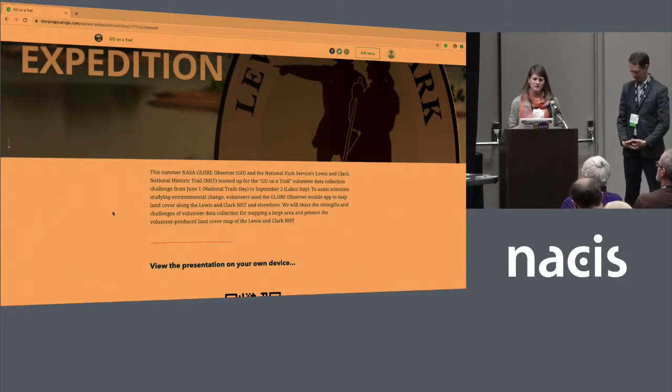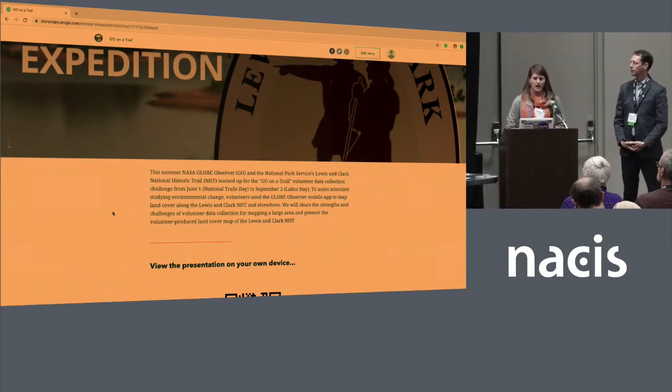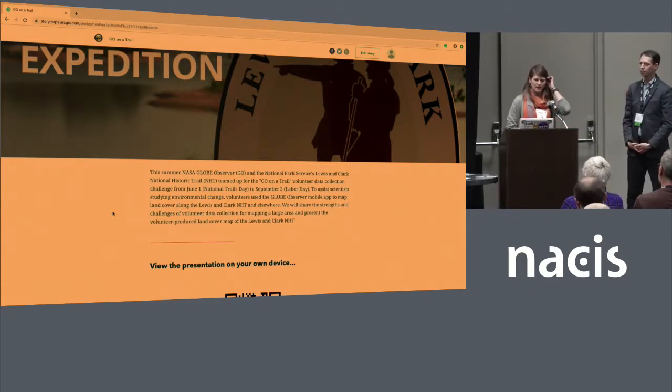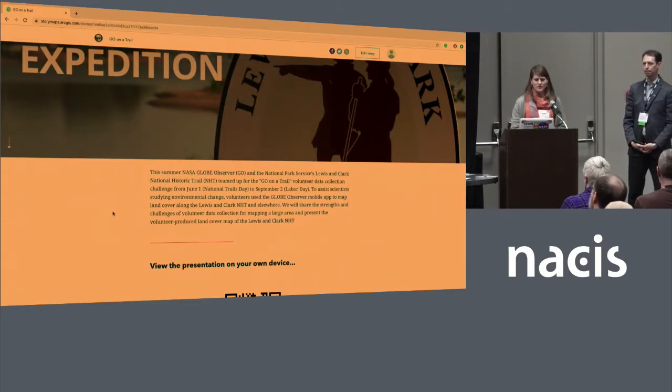And the National Park Service's Lewis and Clark National Historic Trail teamed up for the Go on a Trail campaign, where volunteers did data collection from June 1st to September 2nd, all along the Lewis and Clark National Historic Trail. And we did that to assist scientists studying environmental change. So they used the app to map land cover. And we also have people mapping elsewhere. We're going to focus on what happened on the trail.